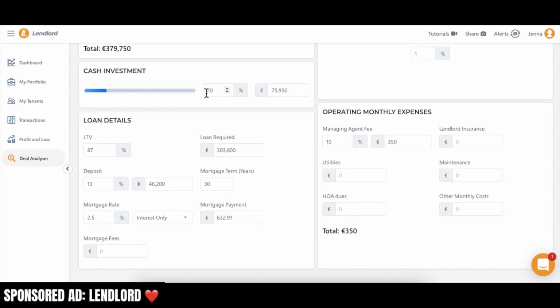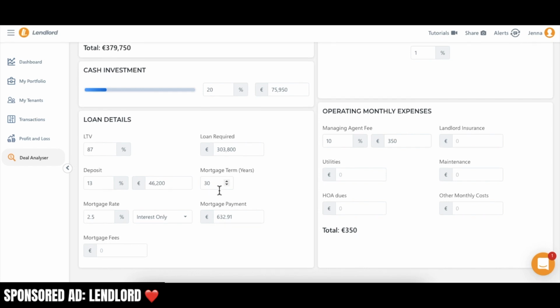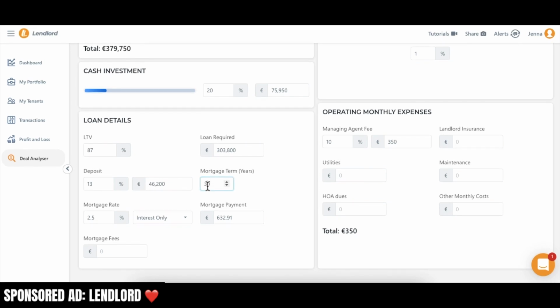Because our cash investment was 20%, the deposit on the loan is going to be 13%, so 46,200. And then maybe the mortgage term is 30 years. Let's change that to 15 because, as I mentioned, it's typically on average somewhere between 10 to 15 years with a fixed interest rate. If your mortgage term is longer, you might actually not have a fixed interest rate, so that's something to also consider.